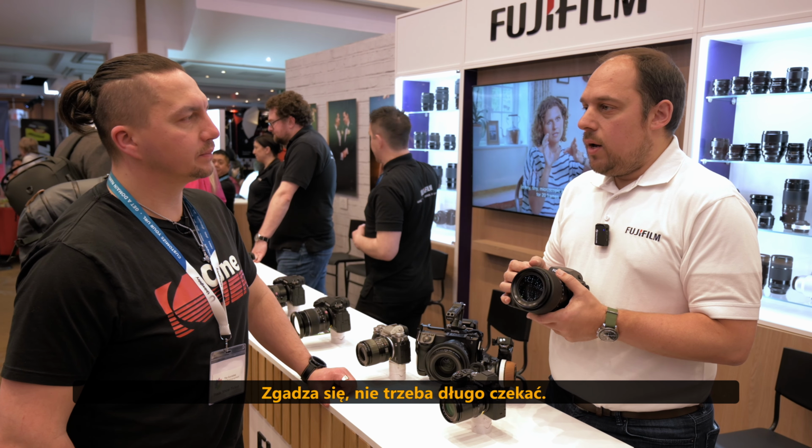If I was switching from any other brand and I wanted to get something of similar quality, obviously not as good as this, is there anything just below this range? So the GFX100 uses the previous generation's processor, so it's slightly slower when it comes to focusing and tracking and things like that, but the image quality is still better than anything else out there.